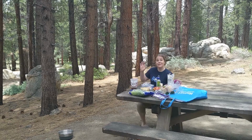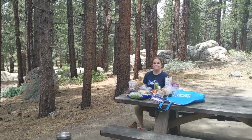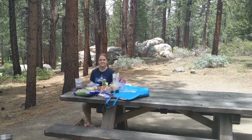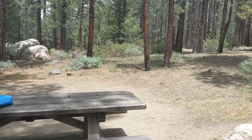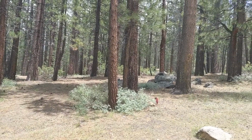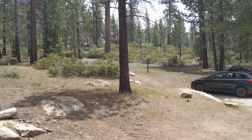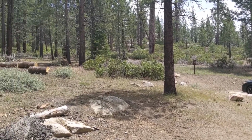Hi, Amy. Wave to the people. Hey, everybody. This is our lovely little spot we've picked out for lunch here in whatever forest. I have no idea where we are. Troy Meadows Campground. Yep. It is quite lovely, as you can see. Trying to pan better since Dad yelled at me for panning too quickly.